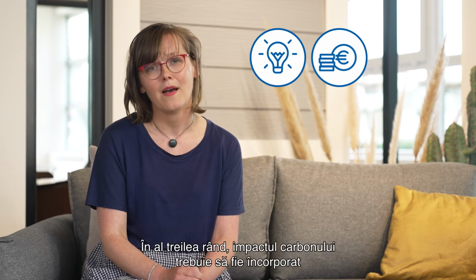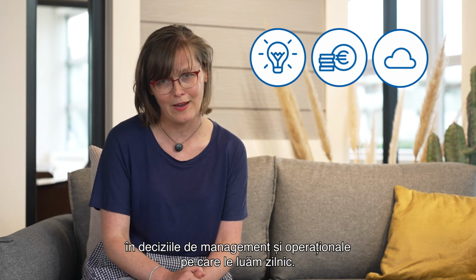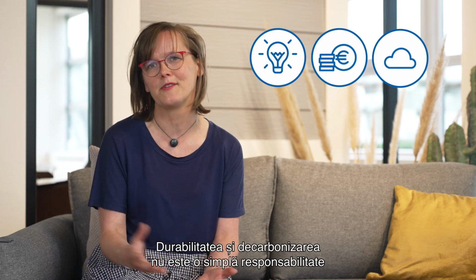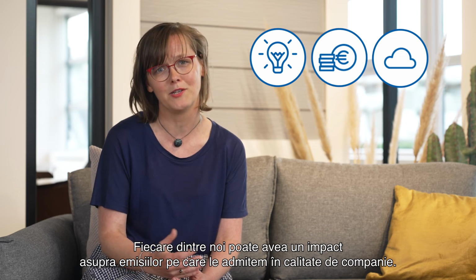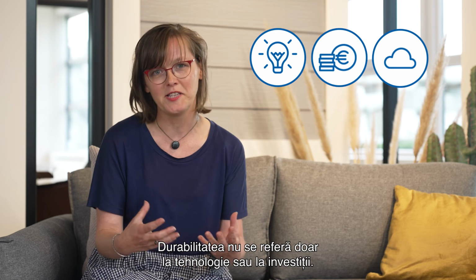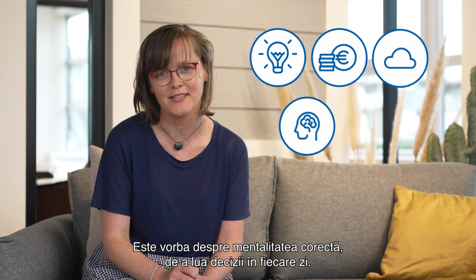And thirdly, carbon impact should be incorporated in management and operational decisions we take on a daily basis. Sustainability and decarbonization is not a mere responsibility of one department or one person alone. Every one of us can have an impact on the emissions we emit as a company. And sustainability is not only about technology or investments, it's also very much a behavioral change. It's about the right mindset to take decisions on a daily basis.